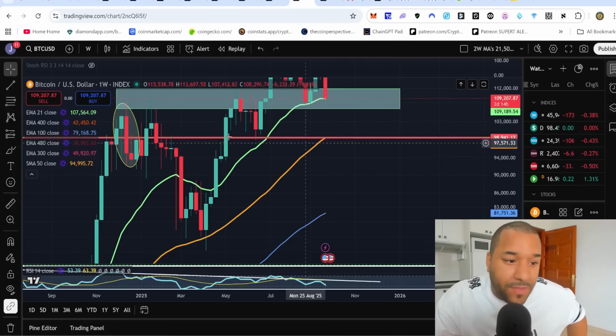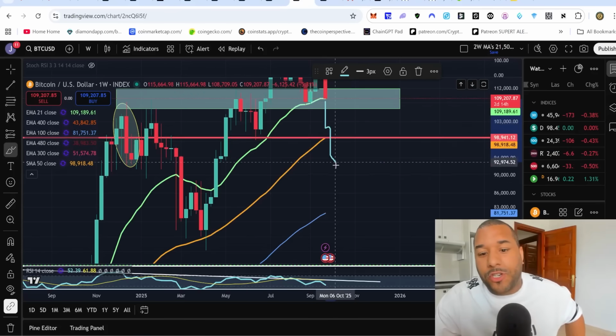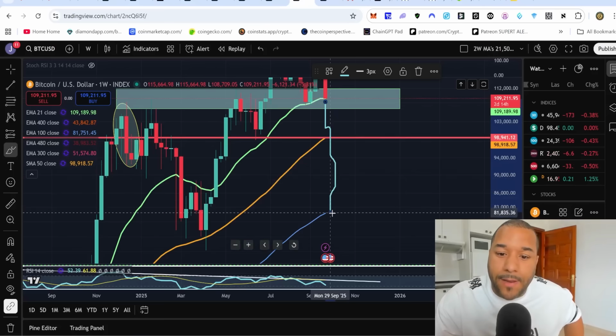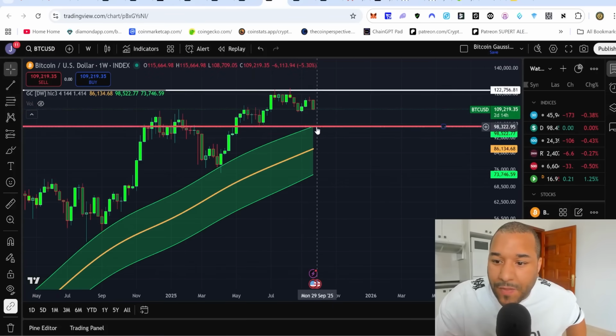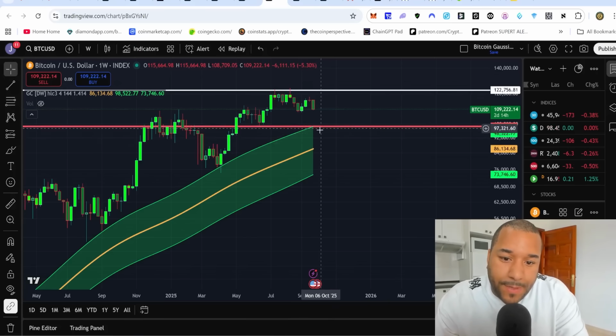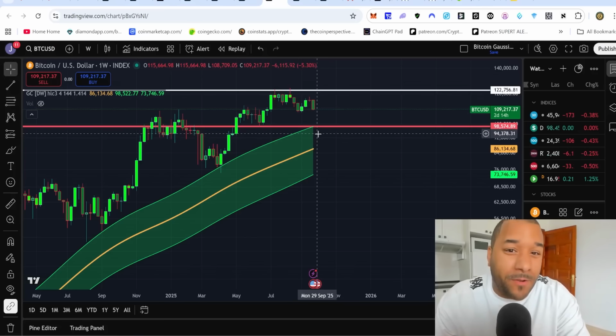Because if we break this right here, this 50 week, price comes down like this, and then it breaks it, my gosh, you're in dangerous territory for Bitcoin. It's going to come down to this blue line. This is all dangerous territory, anything under here, because it puts you into the Gaussian channel as well. Because if this is 98,000, you start going 95, 94, 93, you're in dangerous territory, guys. Which means this is the beginning of signs to confirm that the bear market is in for Bitcoin.